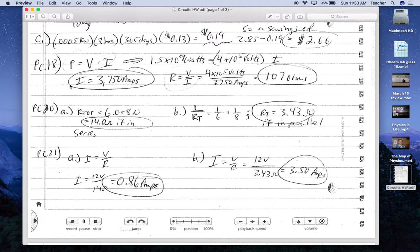Number 18 is asking about the resistance of the power cables. So there's two main equations we use for electricity. P equals V times I, which is power, and V equals I times R, which is Ohm's law. Those can both be rearranged. So to solve for current, if I know the power and I know the voltage impressed, or the potential difference across the lines, I can find current. So I equals P divided by V. I did not show that rearrangement here, but that ends up being 3,750 amps. Using Ohm's law and rearranging that to solve for the resistance of the wires, I get 400,000 volts divided by 3,750 amps is 107 ohms.